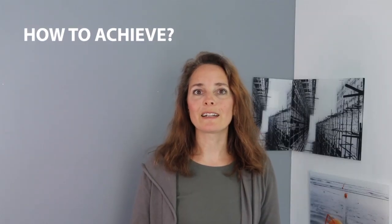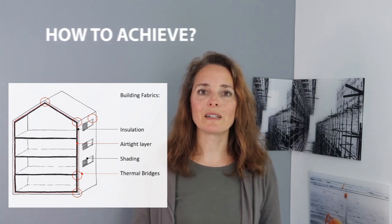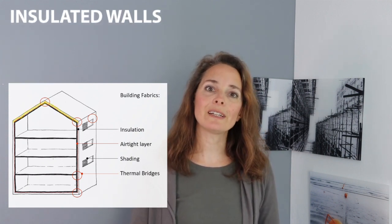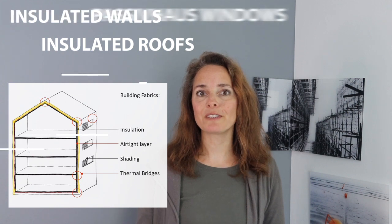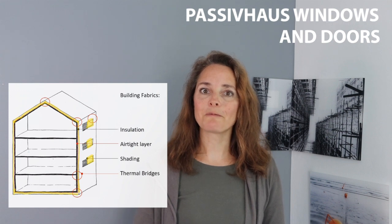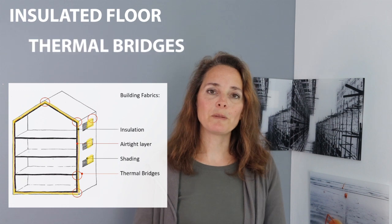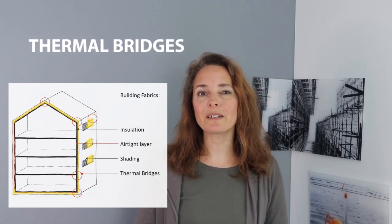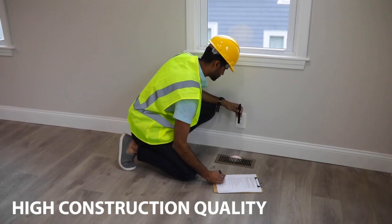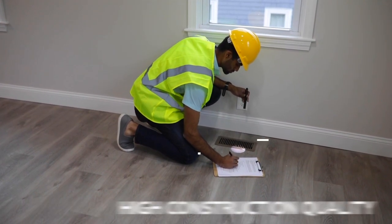But how do we reach that insulation layer? Here it's important to insulate all around the building. So we have insulated walls, insulated roof, we have very energy efficient windows, and also the doors need to be optimized. Plus we need to insulate the floor, of course, and we also need to optimize all the thermal bridging. So all the connection points that could lose some energy are important, and this also leads to high construction quality because everything is checked and all will be better than in a standard building.